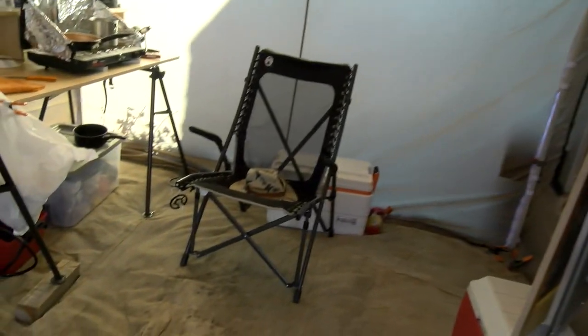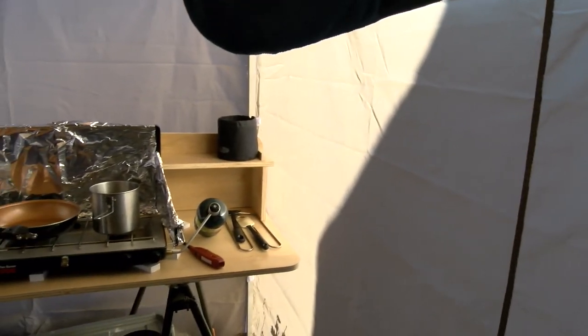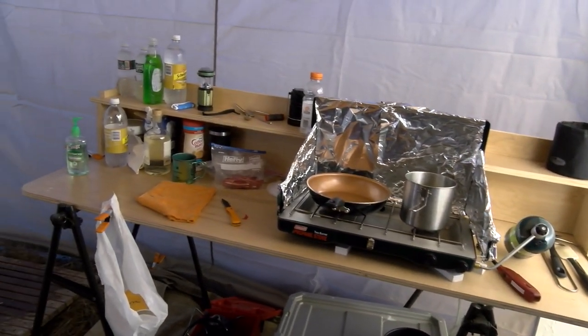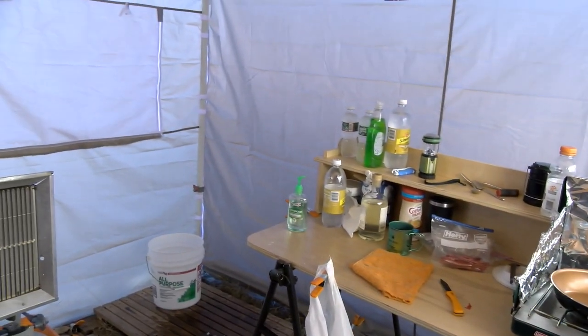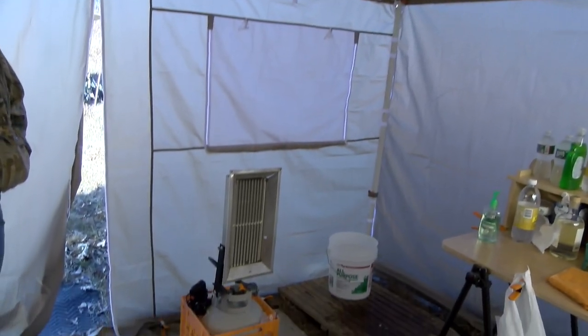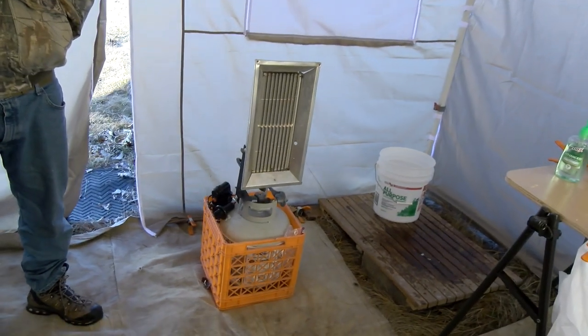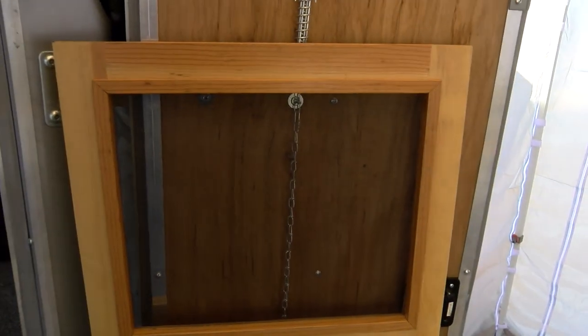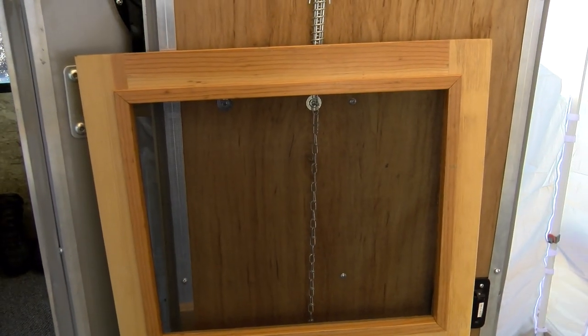Check out Jeff's spot here. Got the nice custom plywood countertop. Blaster here for warming it up in here. Custom screen.